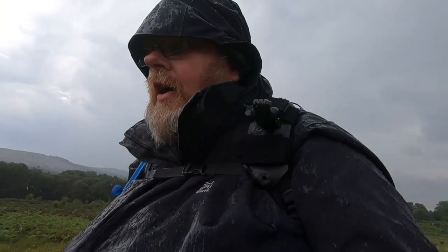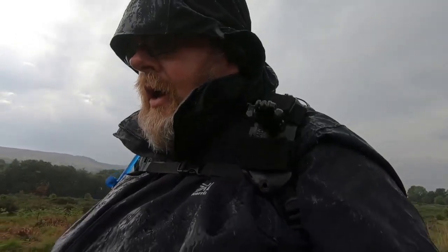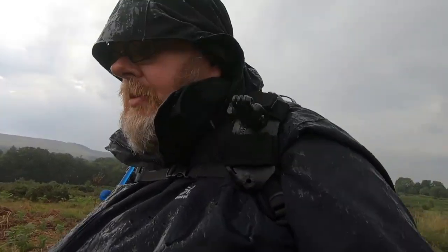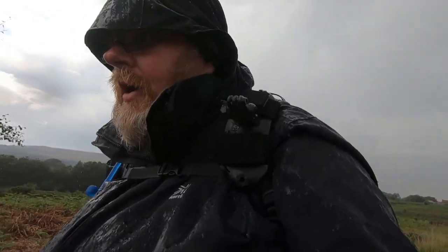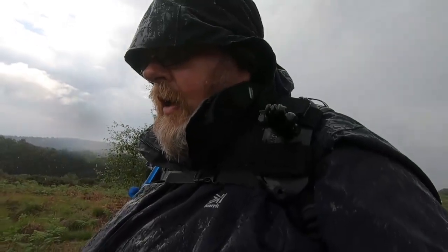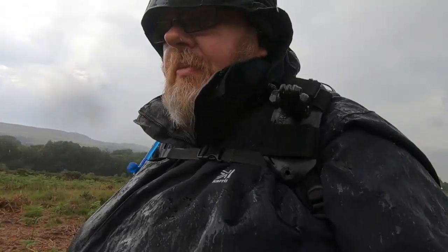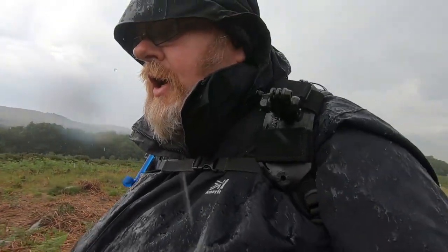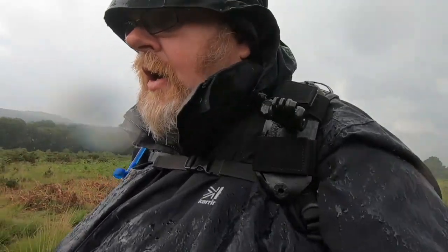Now when you come along here, just be mindful that you might come across adders. There's a lot of adders up on this common land. Try and make a bit of noise, keep your wits about you. If you get bitten by one, it's likened to a bee sting, but some people can have a severe allergic reaction to it. It's much more serious if a dog gets bitten. So just keep your wits about you.